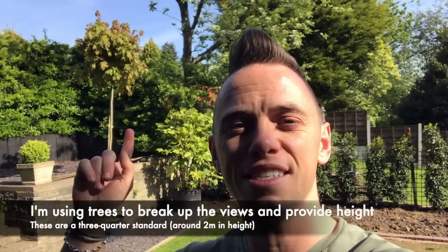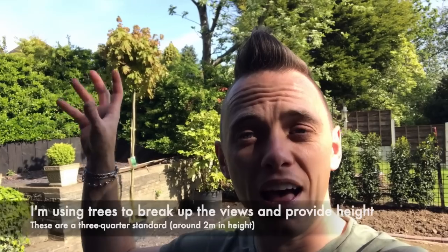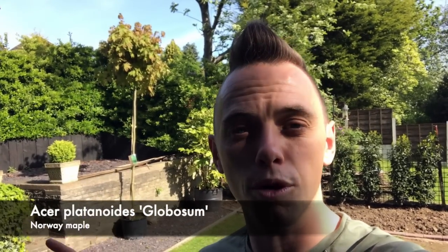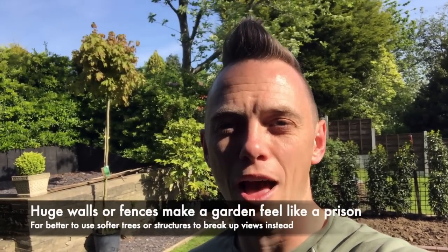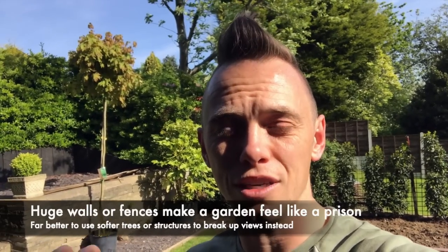So the trees have just arrived, and here's one of the examples behind me in the distance. Now these are an Acer platanoides Globosum, and they've been pruned in a way that gives them kind of a goblet, almost lollipop look. So we're going to use these as punctuation marks throughout the garden to help screen off the privacy without putting up huge walls. I've given them a bit of a prune and a tidy, and I'm going to show you later on the effect you can get by using a few specimen trees really well.